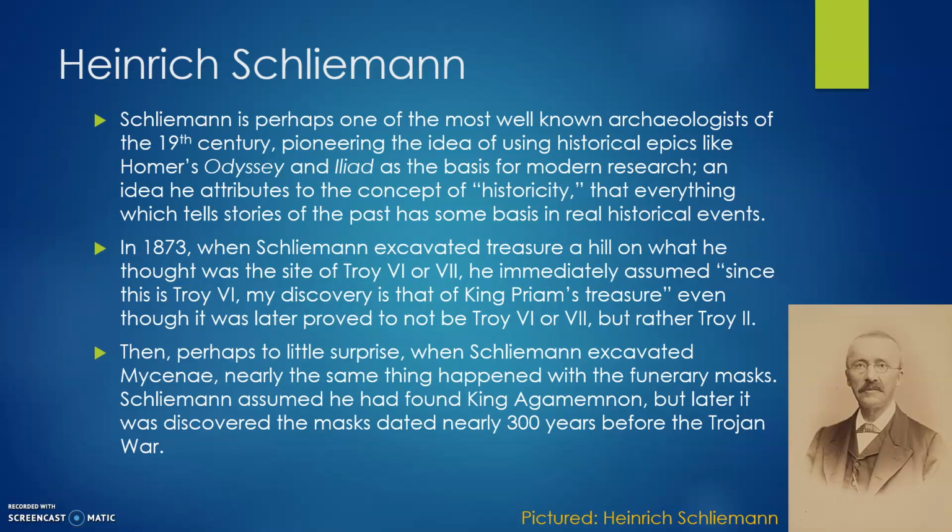And to give a little more background, before the excavation at Mycenae, in 1873, Schliemann excavated treasure on a hill in what he thought was the site of Troy 6 or maybe 7, and there he found what he called King Priam's treasure, and later on it was proved that the site that he excavated was actually more like Troy 2 because he went too deep.